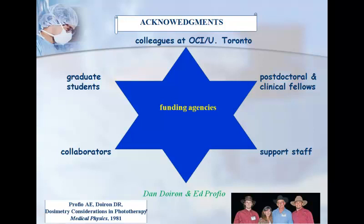I wanted to thank Ed Profio and Dan Doiron, because when I first moved to Canada from Australia, I had been doing radiological physics, actually, nuclear medicine and radiotherapy and CT and stuff. And I came across this paper that they wrote in Medical Physics called Dosimetry Considerations in Phototherapy. And if you read that paper, it's not actually a research paper. You're not actually showing the results. It's a paper discussing the challenges in this new emerging modality. And I thought, that's really interesting. I wonder if I could do that.